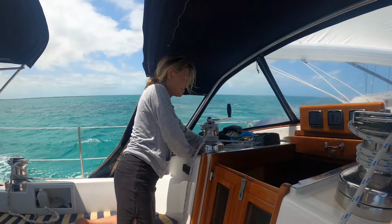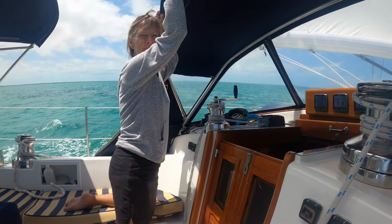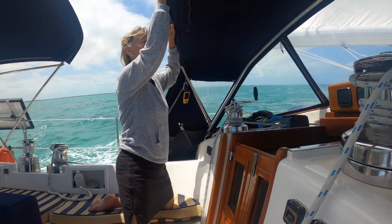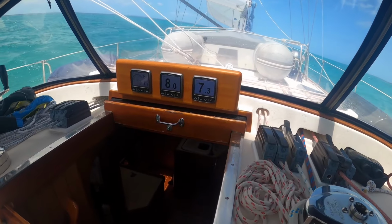Saying goodbye to Green Turtle. Oh, say goodbye to the Bahamas. We had a good 2 weeks. The weather wasn't great, but it was great. We got to see some friends, we had a good anchorage, we didn't have any drama. Hopefully no drama on the way home. Great wind, crazy wind.